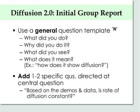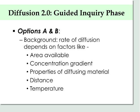Now, I said that the next step after doing the initial demo or the initial exploration would be to have a set of questions to report back. I recommend using a general question template where you ask the same questions in every lab, because that trains students to actually think about the process of what they're doing. So in our case, we ask, what did you do, why did you do it, what did you see, and how would you interpret it? What does it mean? And then you can add one to two specific questions based on your central goal.